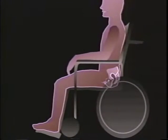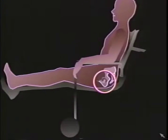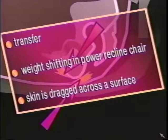Shearing force is a factor that contributes to the mechanical destruction of tissue, mainly the deep tissues. This occurs when the tissues that are attached to the bone are pulled in one direction while the surface tissues are stuck to an external surface. This might happen during a transfer, while weight shifting in a power recline chair, or at any time when the skin is dragged across a surface.